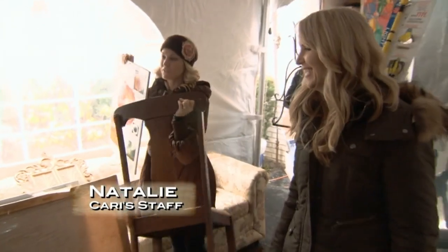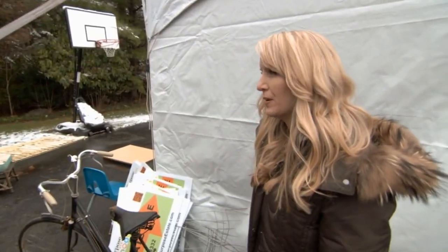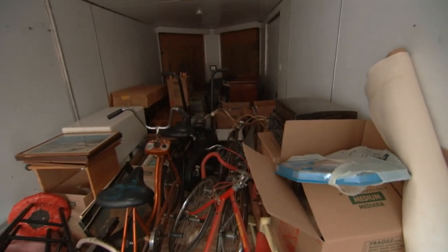Whoa, what's this? No, I have no room here. We have piles of stuff to bring up. No. The tent is way too small. By the way, there's more stuff out here. And another trailer full. I have no idea what I'm gonna do. Oh, that's supposed to fit in this tent? We don't have enough room to vignette it. We had to order another tent. There's a whole lot of furniture.